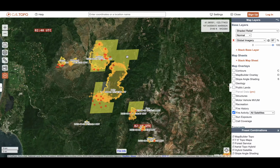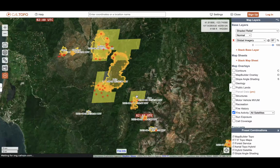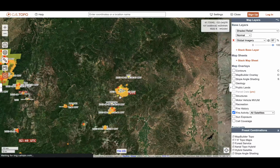So it looks like on the northern edge of the Holiday Fire and the southwestern edge of the Kelly Fire was where we had a pretty decent amount of activity today, and then maybe the northern edge of the Doe Fire is showing some heat signatures at the moment as well.